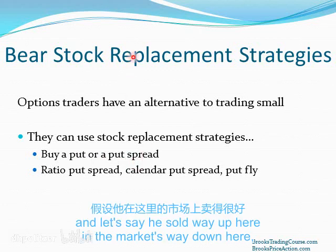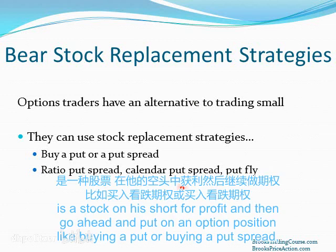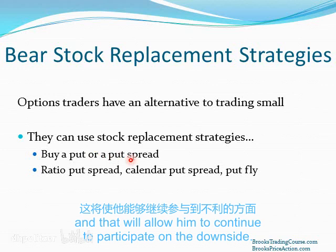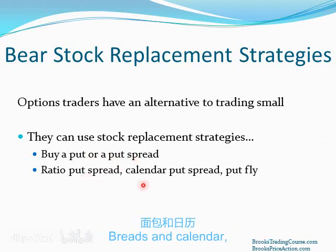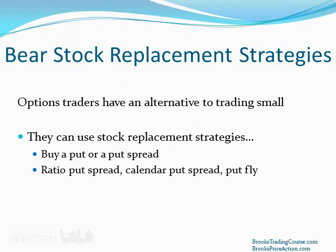Let's say he sold way up here and the market's way down here, and his stop has to be much higher up than what he is comfortable using. He could just buy back his stock, his short, for a profit, and then put on an option position like buying a put or buying a put spread, and that will allow him to continue to participate on the downside. There are other alternatives like ratio put spreads and calendar put spreads and put flies, but they're beyond what I want to discuss in this course.